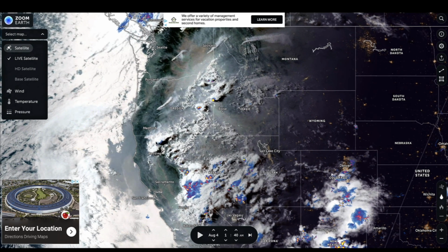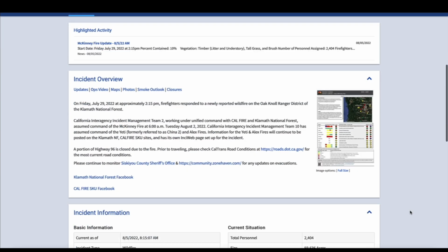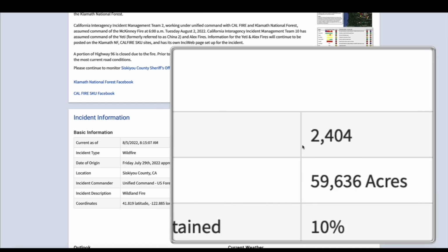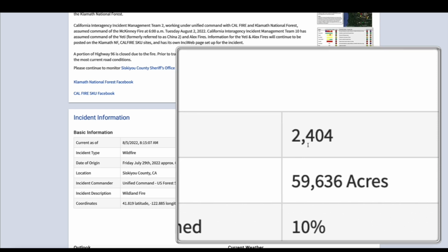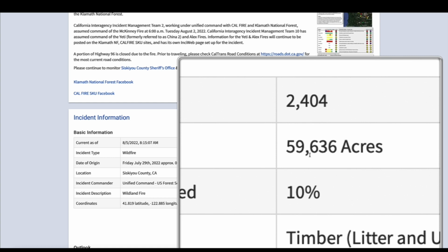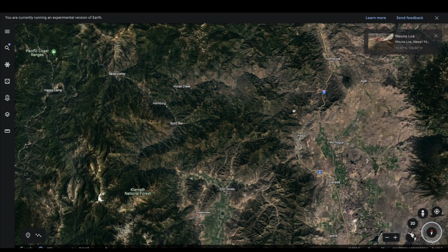But coming down here to Northern California, there's a large wildfire that's consumed now just over 59,000 acres and climbing as it's still underway. You're looking at the McKinney Wildfire, this red area you see right here. This is 59,000 acres that it's consumed so far, and right now it's only 10% contained. The total personnel that have been assigned to this particular wildfire is 2,404. Unbelievable. There's the acreage, 59,636, and so far it's 10% contained. And here's the location on Google Earth, right in this area here.